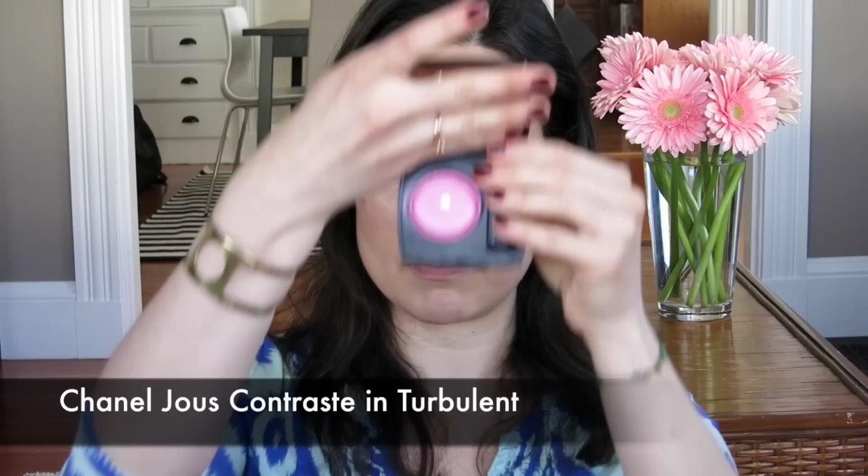A couple other options that I wanted to mention that actually aren't green, but I do tend to reach for them a lot in the spring, are two of the Chanel Joues Contraste blushes that I've had for a really long time and I'll never get rid of. I will use these up because they're really expensive. I have Reflex, which is my peachy, it's really the only peach blush that I have, and very, very pretty. And then I also have Turbulent, which is an extremely hot pink, perfect for a bright pop of color on the cheeks.